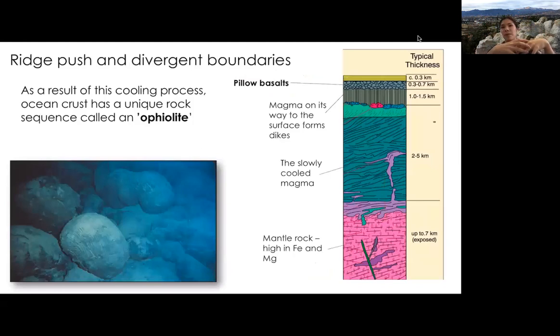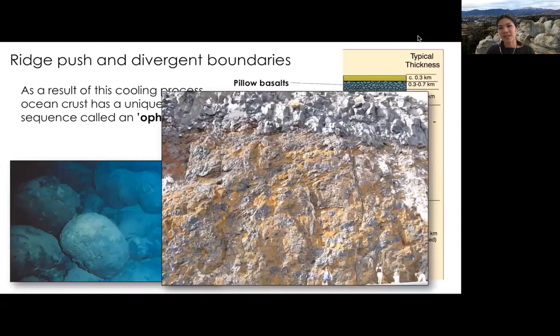You'll have a little bit of magma coming up into the water, forms this bulbous shape, pinches off, falls, and another bit of magma is released, forms that bulbous pillow, falls, and another one takes its place. So you get whole seabeds of basalt pillows. This is an example of what that might look like millions of years later.